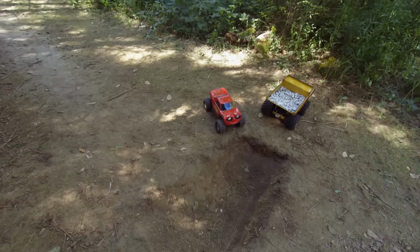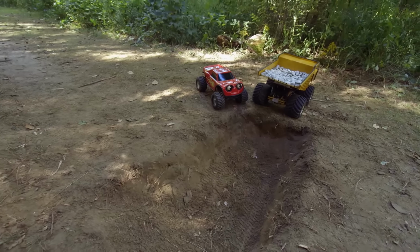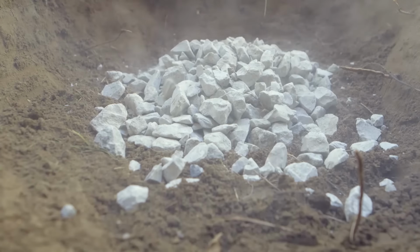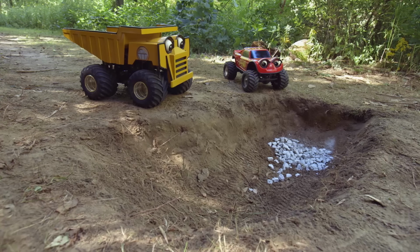Beep, beep. Backing up. A little further. Almost there. Okay, that's good. You can dump it now. Dumping. Oh, huh. It didn't fill the hole. Oh, yeah. Looks like we need more loads.